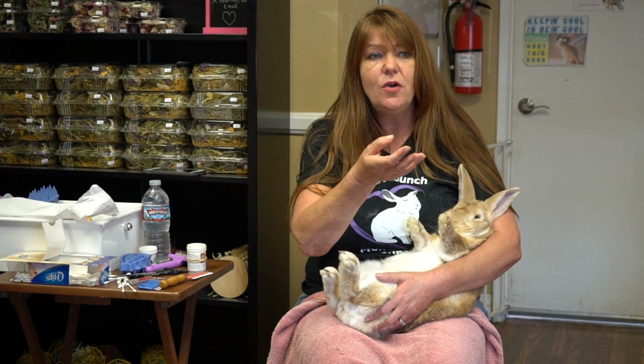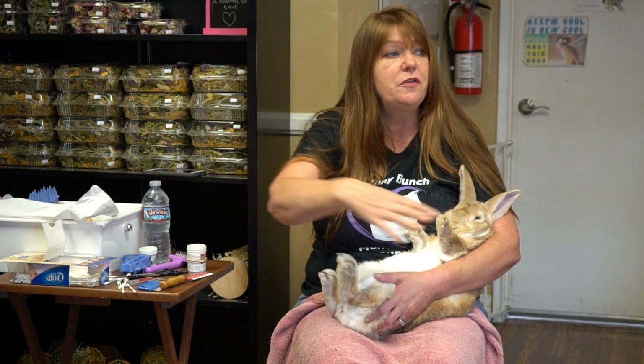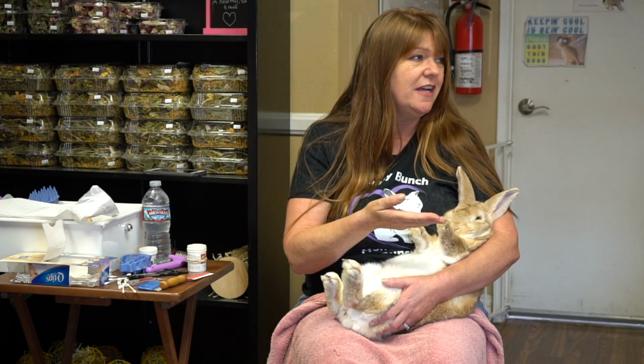Rabbits that live in the wild dig burrows, which helps shorten their nails. They run through bushes and all over, which gets their hair off. Well, we have house rabbits, so what do our rabbits do? They like to lounge around. And so all that hair doesn't come off naturally, and their nails grow, so we have to take care of that.